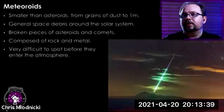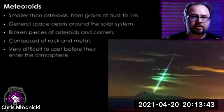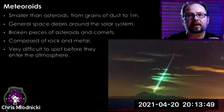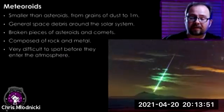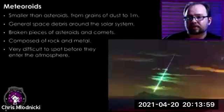All right, meteoroids: smaller than asteroids, grains of dust up to about 1 meter. It's the general space debris all around the solar system. It's broken bits of asteroids and comets, silicates and metals, all sorts of stuff. Because they're so small, and typically so dark, they're very hard to find and see before they enter the atmosphere. So it's always a surprise for those.